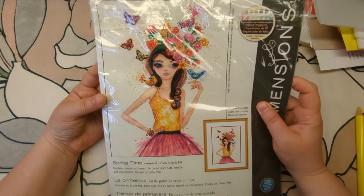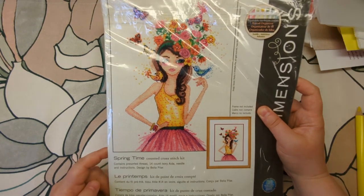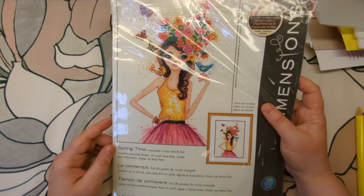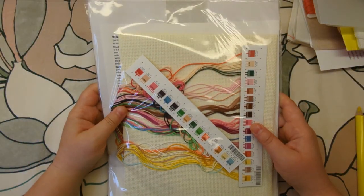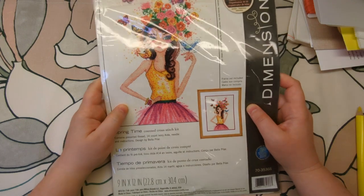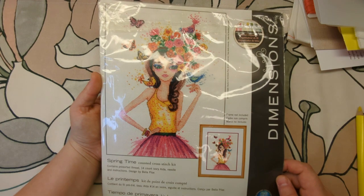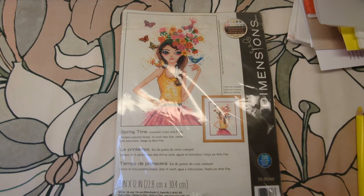This is a kit by Dimensions. It's called Springtime, but I think it's more of a summertime for me. This is cross stitch on 14 count aida fabric. It's kind of beige or cream color. And it's cross stitched with very, very beautiful, colorful floss. I like the greens and the yellows and the pinks here. It's like a girl with flowers and a bird. So I like it very much. And let's open it and see what's inside.